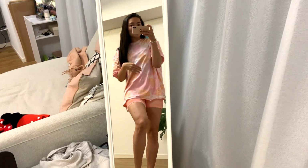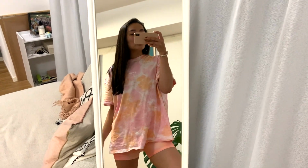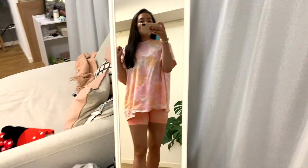But I will say, if you are sensitive around the waist area, then get the pink sunset color over the midnight camo because it's a lot more comfy.